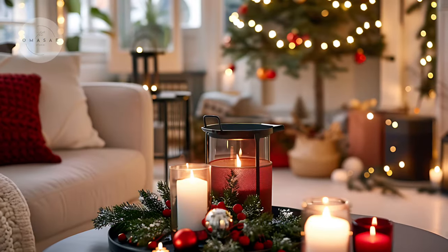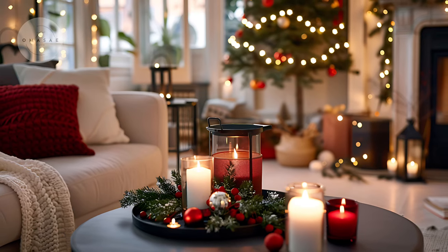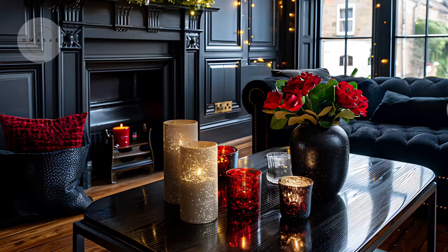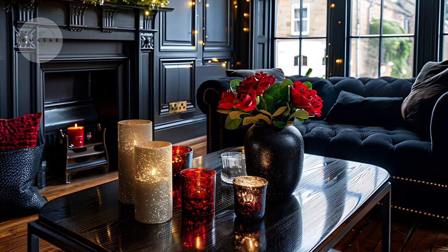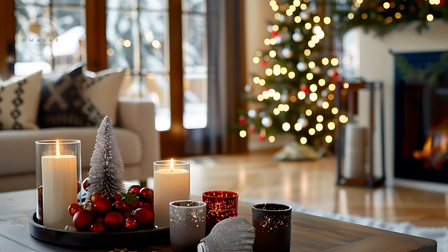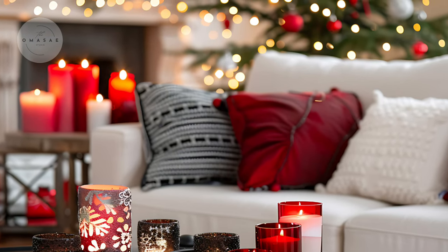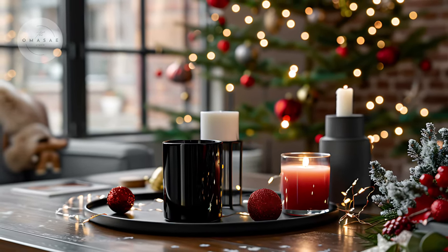Incorporate candles in varying heights across your rooms, opting for black or red candle holders to maintain the color theme. You could also use battery-operated black lanterns with flickering LED lights to give a vintage feel without the worry of open flames. Remember, the goal is to create a cozy yet glamorous atmosphere that invites everyone to relax and enjoy the festive spirit.